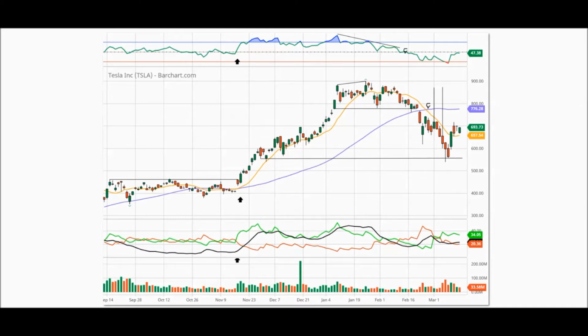Now, this is our very first video today, and this is what we will be looking at. First up is Tesla, TSLA. So, what indicators would have been profitable for a Tesla investor? This is a 6-month chart.